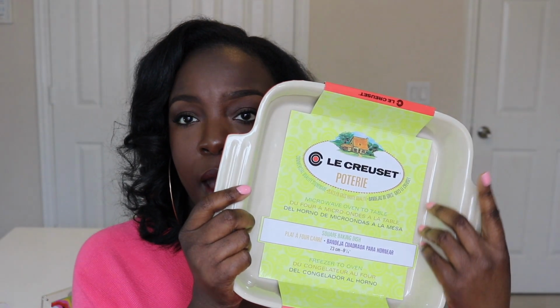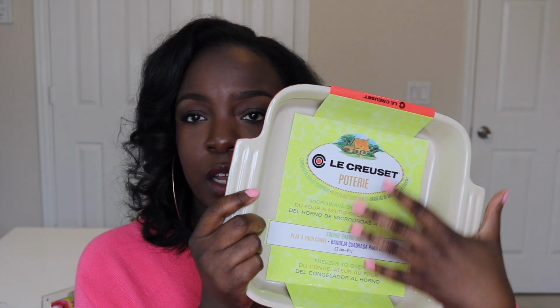It's gorgeous. It's got that candy apple red on the outside, and then it's got that classic taupey color on the inside that Le Creuset is known for. So that's the first piece. Let's move on to the second.